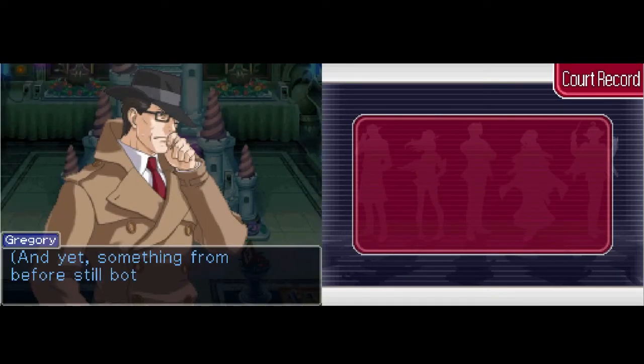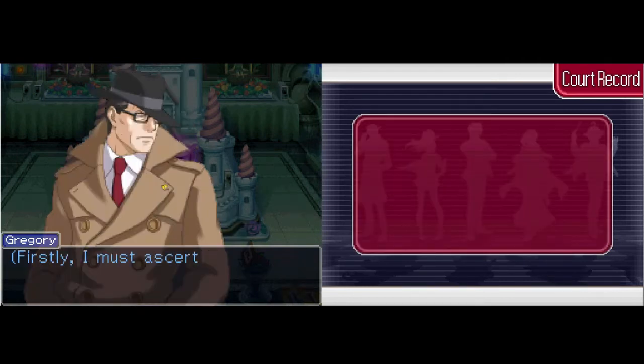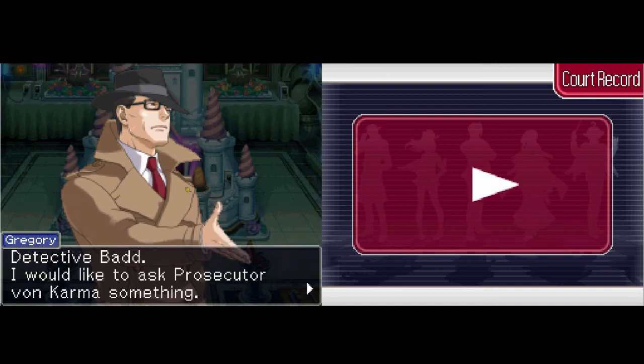Yet something from before still bothers me. Prosecutor Von Karma must have found the murder weapon in this room. So then why did he let Delicia be? Firstly, I must ascertain Von Karma's true motives. Detective Bat, I would like to ask Prosecutor Von Karma something.